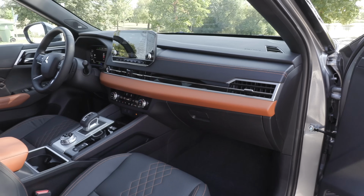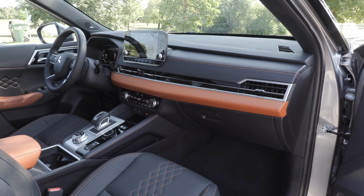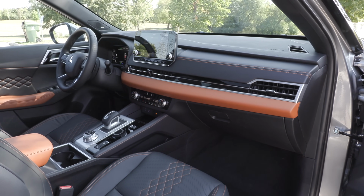Lightning round, 2 things we like, 2 things we'd like to see improved. I really like this upscale interior for a non-luxury brand. This is very well done. What I'd like to see for the price, ventilated front seats added. Not today. It's too cold.